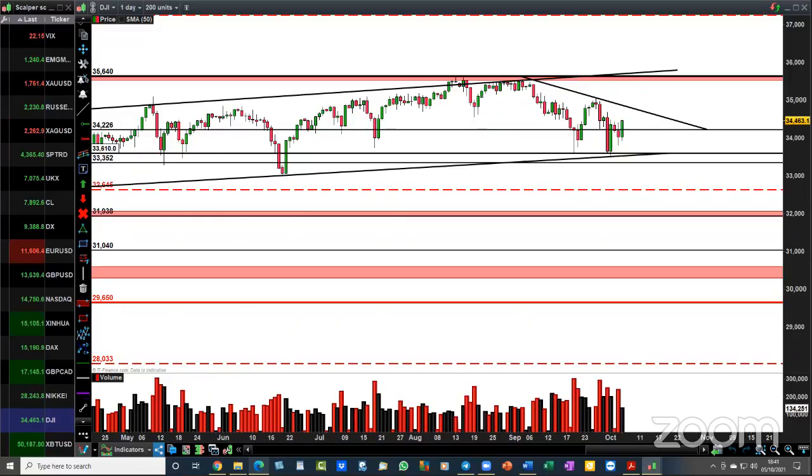I can see that gold is pushing up through 1760.